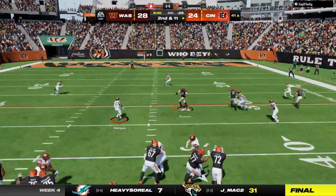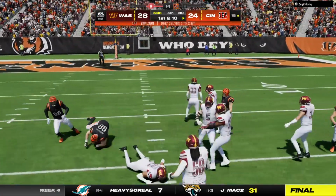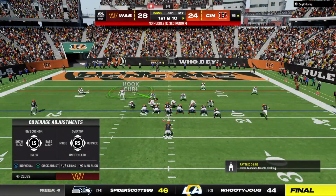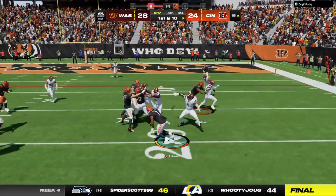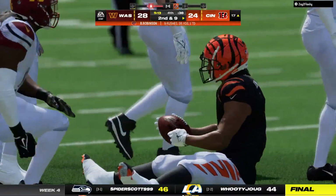Here's Wilson. Towards the middle and caught by Musgrave. And they're going to have another first down here as the tackle's made at Washington's 18. Hand off now to Robinson. Demario Davis there on the stop.